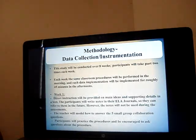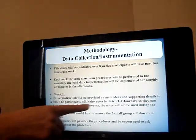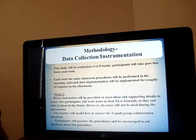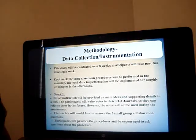Week 1. On week 1, I'm going to give, as the researcher, direct instruction, which will be provided on main ideas and supporting details in a text. The participants will write notes in their English language arts journals so they can refer to them in the future. However, I want to make a note here. The notes that the students take will not be used during the assessments. The teacher will model how to answer the 5 small group collaboration questions, and participants will practice the procedures and be encouraged to ask questions about the procedure. This way, they know what's expected of them before we begin collecting data.